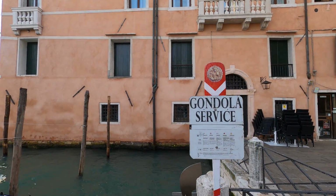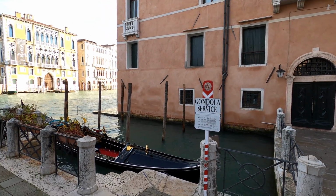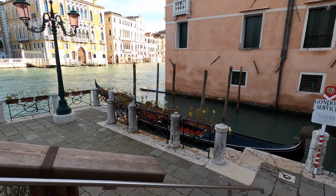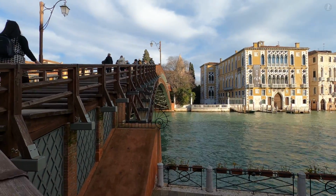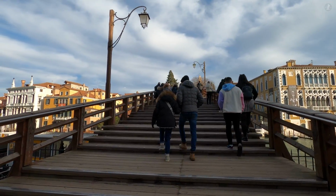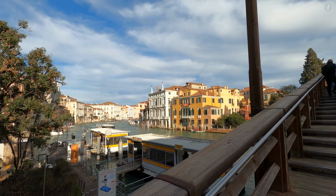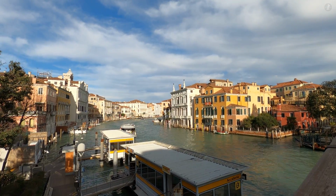But this is also one of the many places in Venice where you can begin a trip on a traditional gondola through the city's canals. Certainly one of the most popular things to do when in Venice, albeit also one of the most expensive. A gondola trip will usually set you back between 80 and 100 euros, and while it's certainly worth doing if you've got the money, venturing up onto the bridges of the Grand Canal is another great way to experience the city's views away from its narrow streets and alleyways.